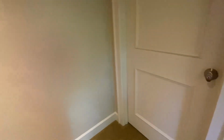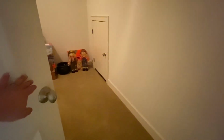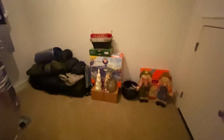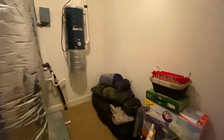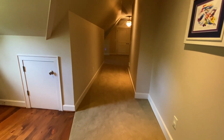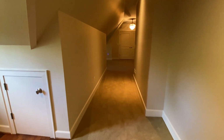You got central vacuum system. You got this walk-in closet up here. You got crown. You got baseboards. You got all kind of trim. And there's a central vacuum system there. It does have an alarm system, so it's set up for that too. So you got all of this in this most unique home on 90 acres.